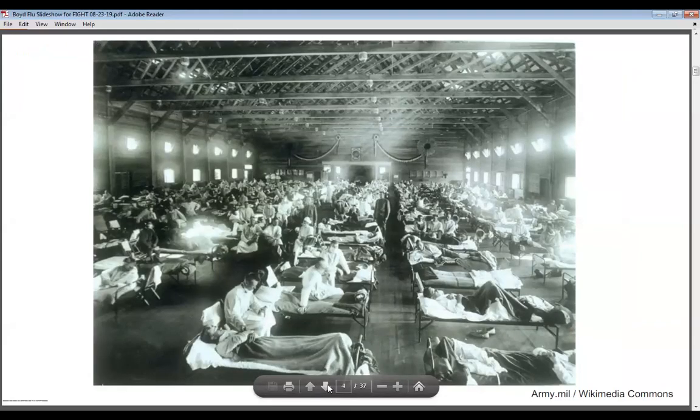With the result that you get scenes like this, with hundreds of thousands of people being sick all at once, very high infection rates, very high death rates, an extremely virulent flu that was different from the regular seasonal flu, which in itself is certainly a killer. But this flu was unusual. It hit very fast. It affected young people very strongly. You could start getting sick in the morning and be dead by night.